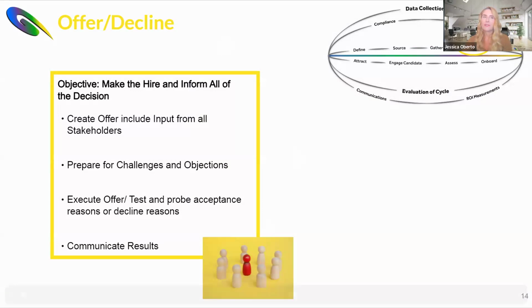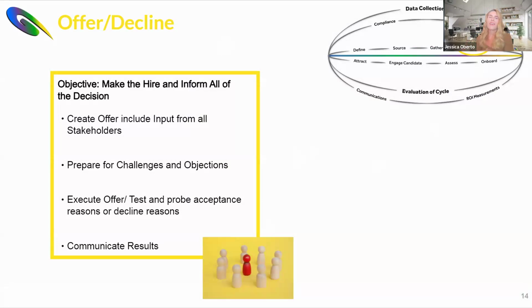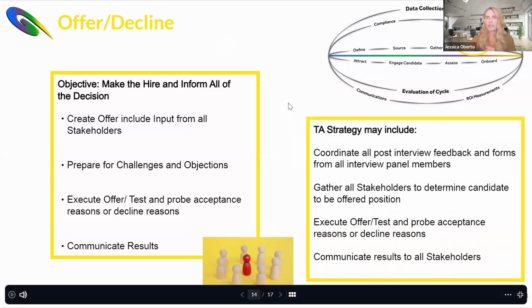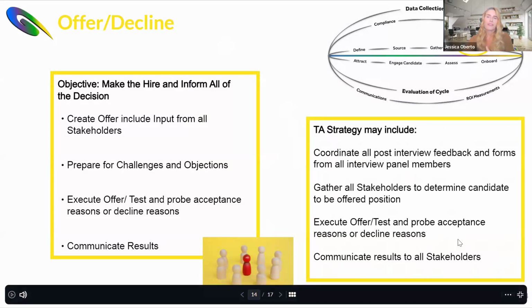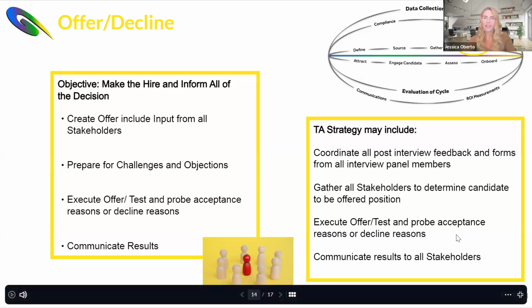We're ready to move on to the offer process. This is where the objective is to obviously fill the position and let everyone know involved in the process. So making sure that you have a good strategy in place for this, like Lindsay just mentioned, making sure you have all the interview feedback and forms completed from the panel members, and gathering the stakeholders together to discuss the candidates and get feedback. It's important. This is good for the recruiter to understand if they're on or off target. And then for future hires, it's helpful so you know how to better prepare for strategy.